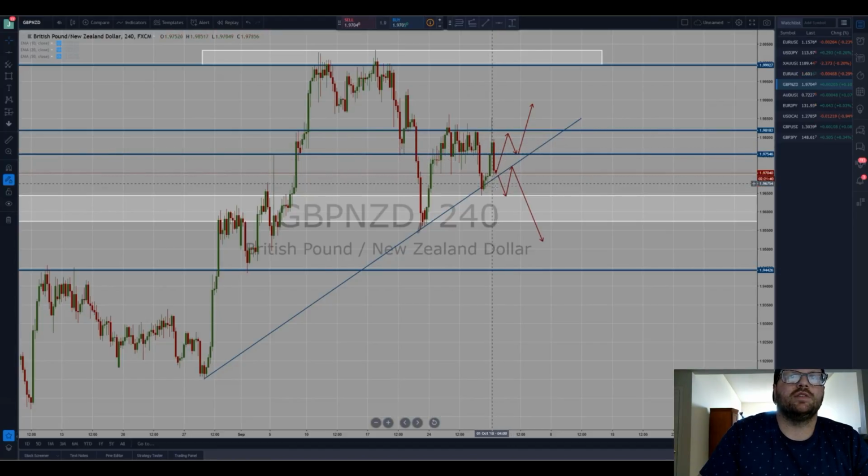So I would not be surprised to see this continue to go bearish. However, there is a zone down here, and this trend line has been respected as of right now. So not necessarily the ideal time to sell just yet. Also not the ideal time to buy. So we're just waiting on this one.